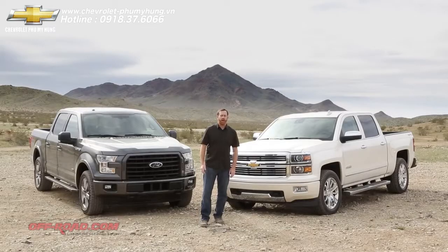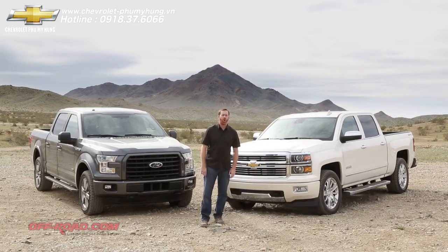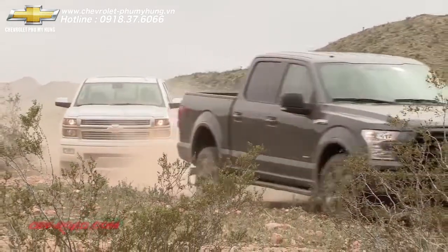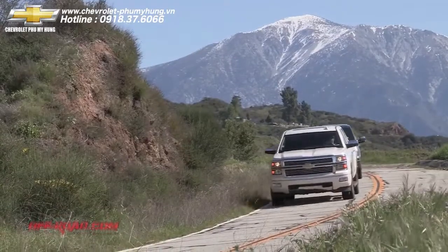There are a number of great half-ton trucks on the market in 2015, but only the two we have assembled here can lay claim to being the last two North American trucks of the year. So what we have here is an old-fashioned duel in the desert. We're gonna put these two trucks head-to-head on the dirt and on the road to see which one comes out on top.